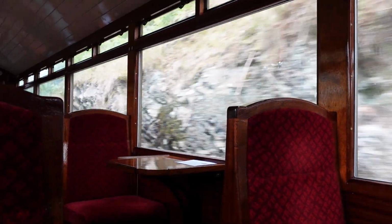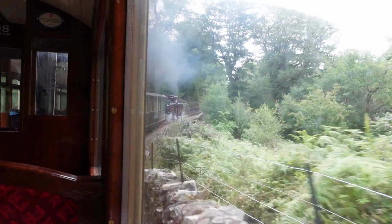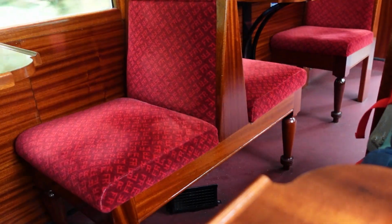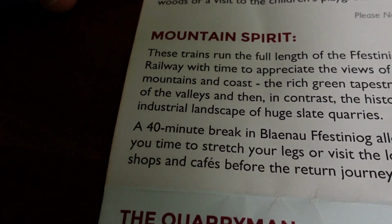So, Nick, what do you think of the Ffestiniog Railway so far? Well, honestly, it's pretty cool. I sort of like the heritage feel to it, and you know, the views of the wonderful Welsh Highlands. You know, you can't really get any better than that, can you? Yeah. So yesterday, in anticipation of coming along the railway, I went ahead and picked up one of the Ffestiniog Railway pamphlets, and apparently it says we have a 40-minute break in Blaenau Ffestiniog, so yeah, I'm looking forward to taking a little look around once we get there.